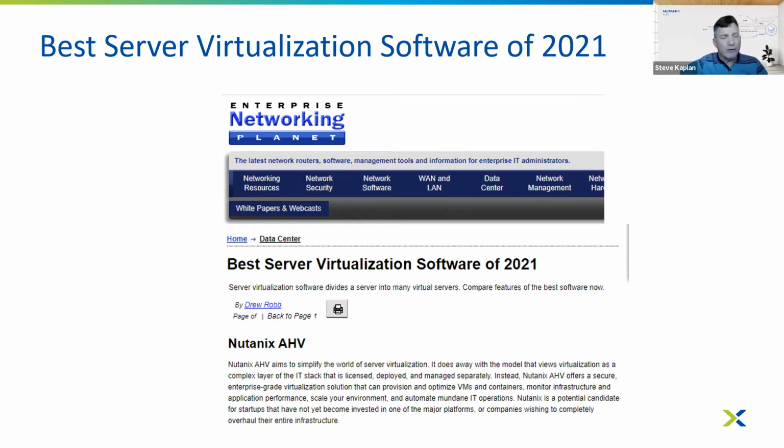What Nutanix allows is pretty unique because with Nutanix AHV, if you decide to go that way instead of a standalone hypervisor, you don't need a SAN, you don't need a storage administrator, you don't need a storage network, you don't need virtualization software, you don't need a virtualization administrator. Convert to virtual machines and go.